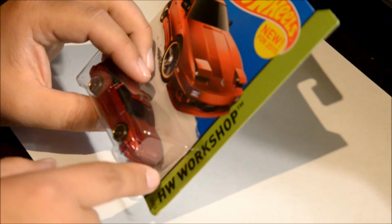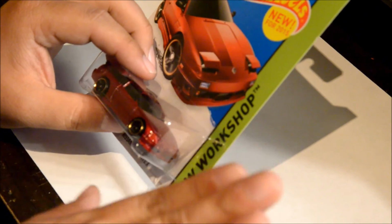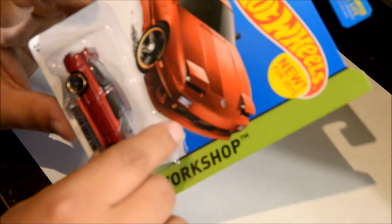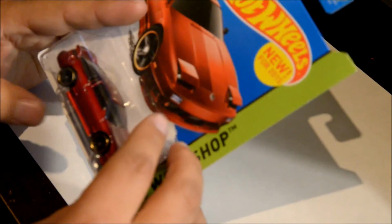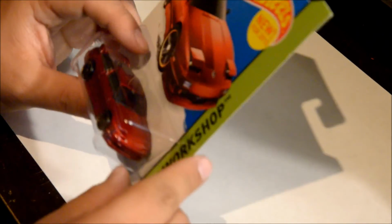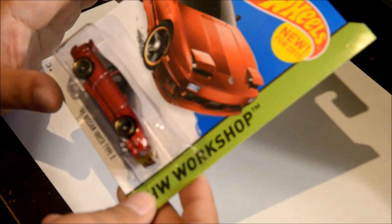Next one is another import, Nissan 180SX Type X. And it's just weird that they have it with like halfway open headlights. So I wonder if there's one where it's all the way closed and all the way open. If they have those two, it'd be cool to find out and maybe get those two. But I'd probably only get the one that's all the way open, because I always thought that pop-up headlights were badass, growing up as a kid, seeing that.